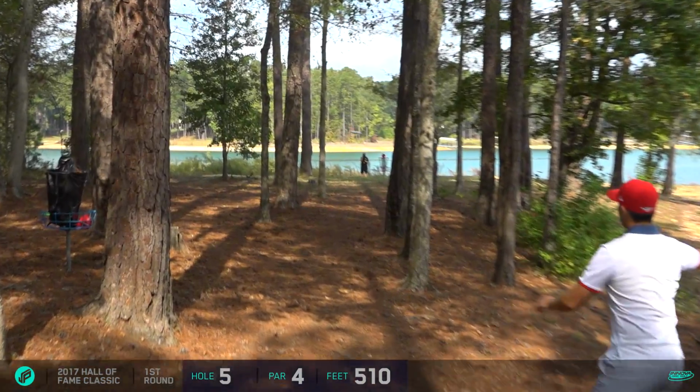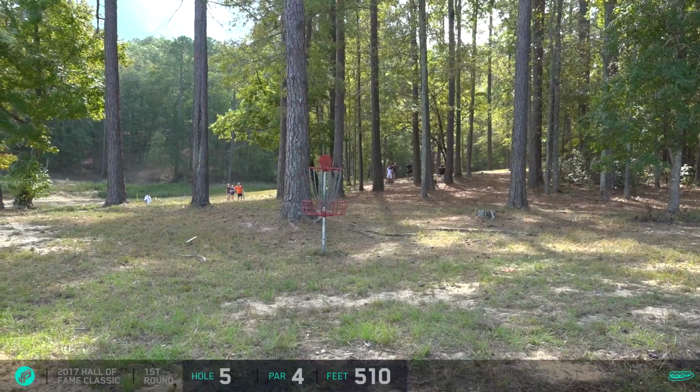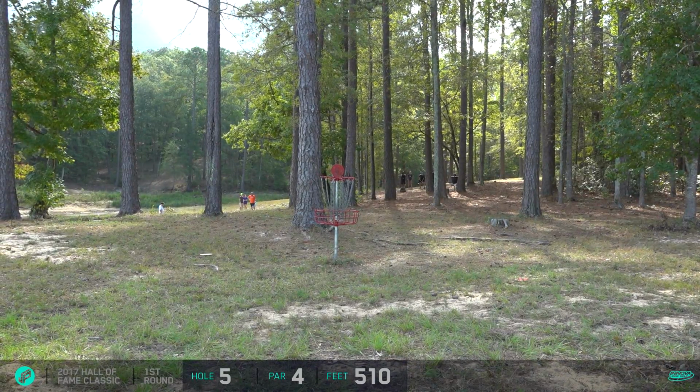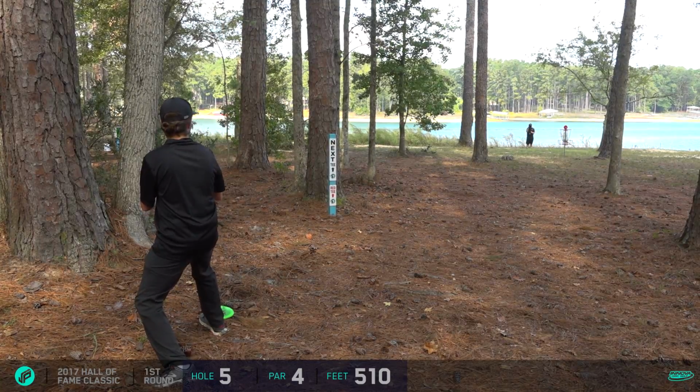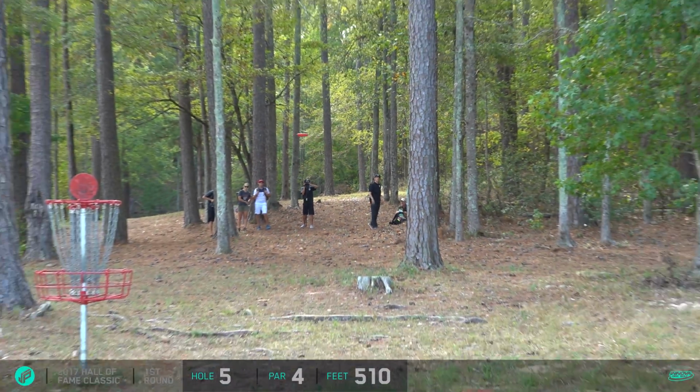Paul, not that basket. Okay, good. Okay, phew. That was almost a costly mistake from Paul. Oh, and off the cage. I don't know if that's what he was trying to do. No, of course he was. I mean, that's how Paul plays.